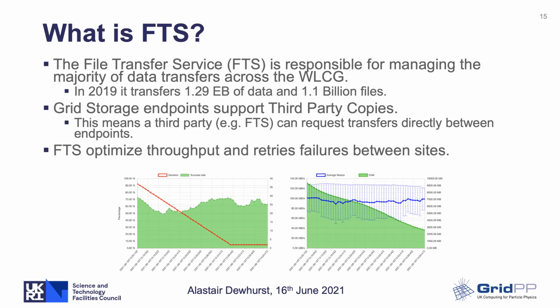Well, with the grid, most of the storage endpoints will support something called third-party copies, which is where a third party, e.g. the FTS or a user, can basically request transfers from site A to site B, and it will happen directly rather than proxying it through a service. So the FTS service is not siphoning an exabyte of data through it. It manages this, and the data is being moved directly between the sites.